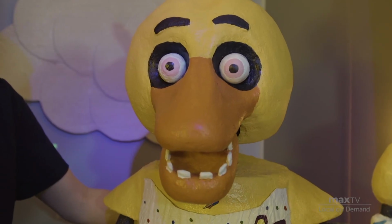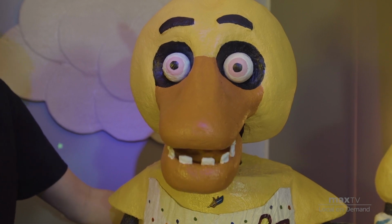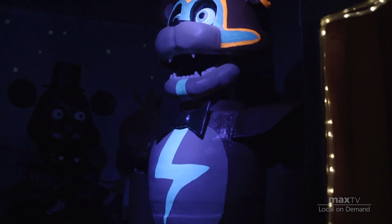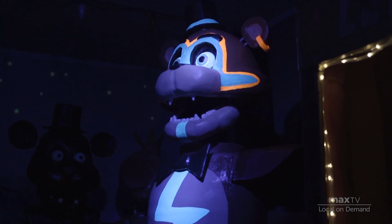I have marionettes, and I have ventriloquist dummies, hand puppets, so these can also vary depending on the type of puppets they are. So I have a puppet that has a spinning head. Some of them actually glow under a black light with neon paint.